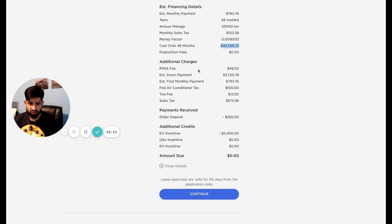And so additional charges, PPSA fee, not sure what that is. They don't really explain what that is. They just keep it in initials, and they just charge you $49.50, I guess. Estimate down payment. I didn't say I was paying a down payment. Why did they have that here? I'm not sure what this is. Like I said, they don't provide any explanation.